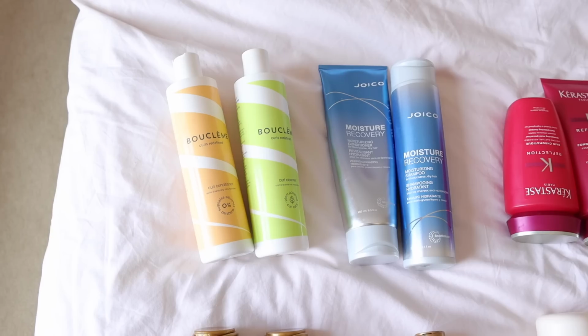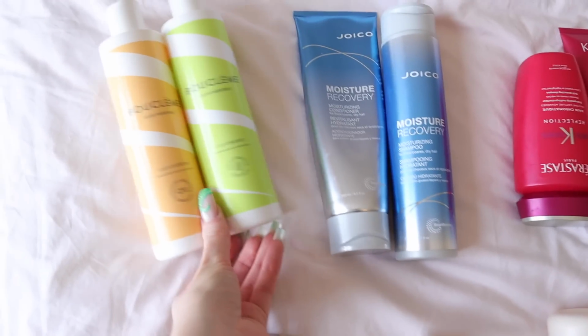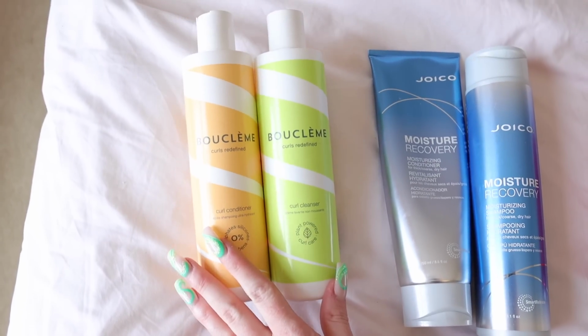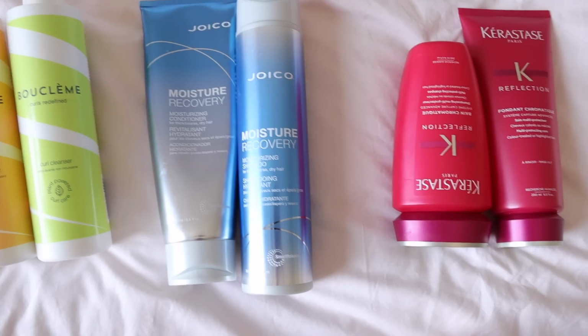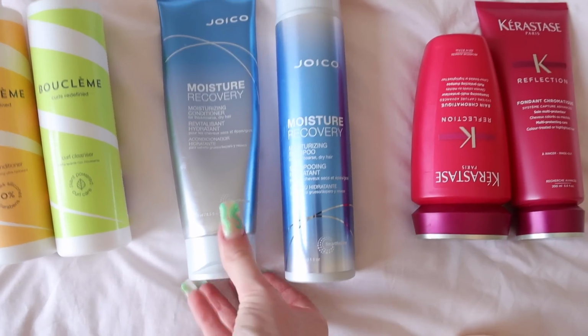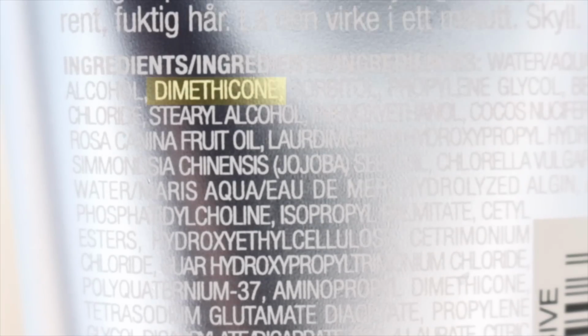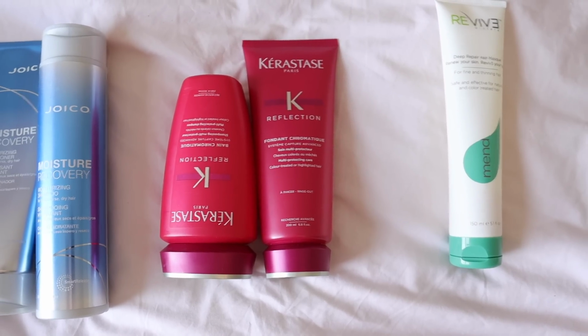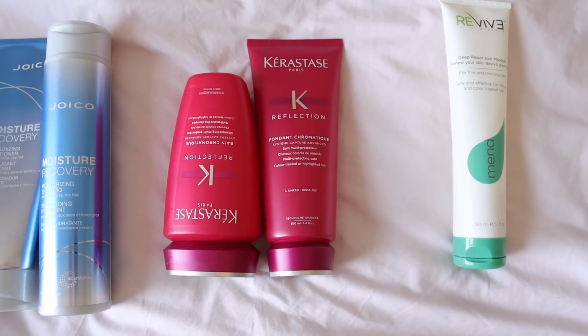But I'm going to walk you through them anyway for those that are interested, and I'll try my best to link everything below. Starting with my more expensive products, I still have some Boucleme left over from when I was doing the curly girl method, which I sometimes use if my hair needs some intense nourishment. Then I have the Joico Moisture Recovery, which was recommended to me for dry hair, and it has a lot of silicone in it. So I only use this every now and then, particularly if I'll be using a lot of heat. This Kérastase is a color maintaining set, which was sold to me by my hairdresser, but I kind of regret buying it because it was really expensive and my color faded anyway after about a month, but I'm keeping it for next time I dye my hair.